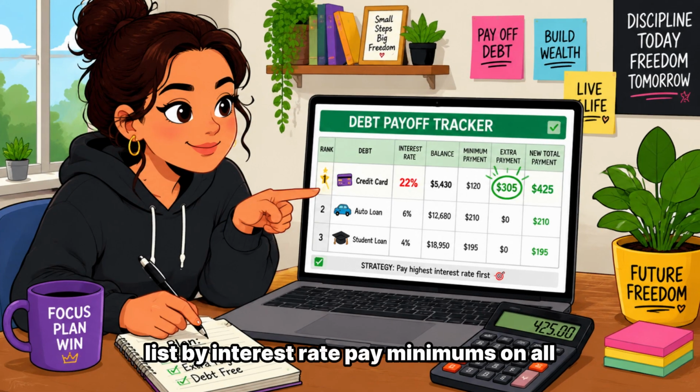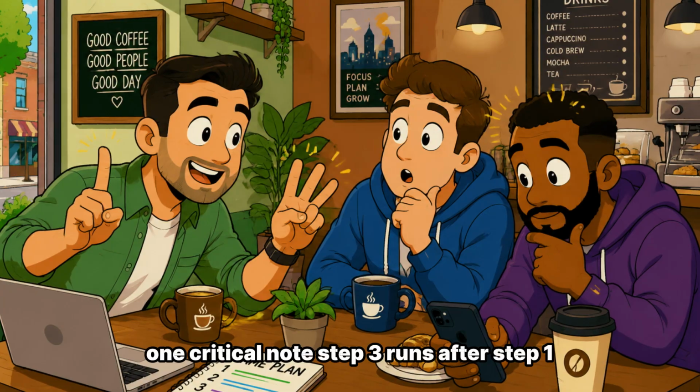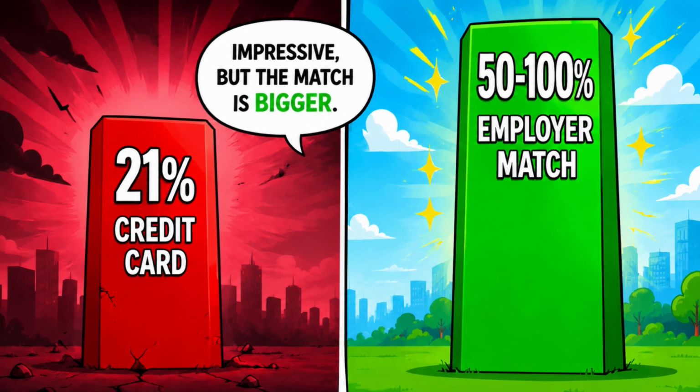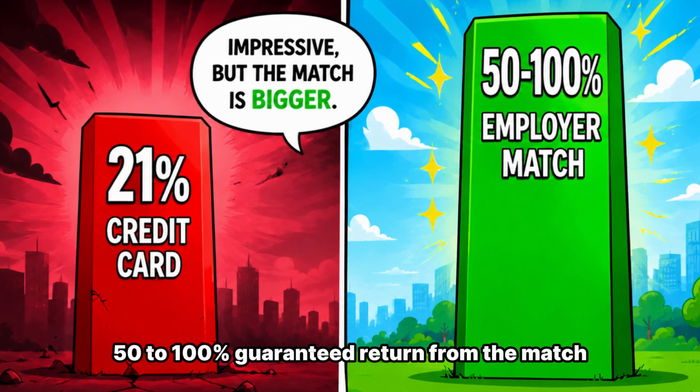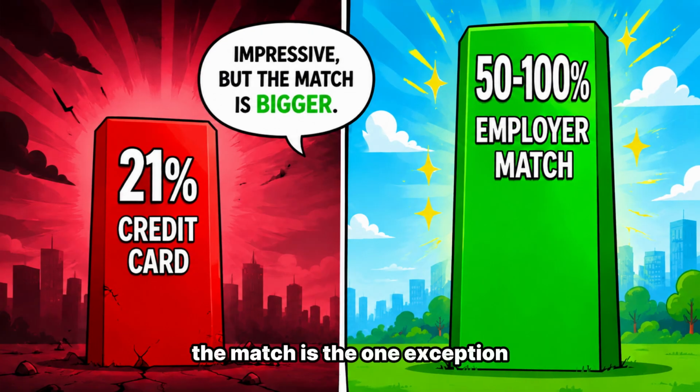List by interest rate. Pay minimums on all. Attack the highest rate first. One critical note. Step 3 runs after Step 1, not before it. Even a 21% credit card rate doesn't beat a 50 to 100% guaranteed return from the match. The match is the one exception.